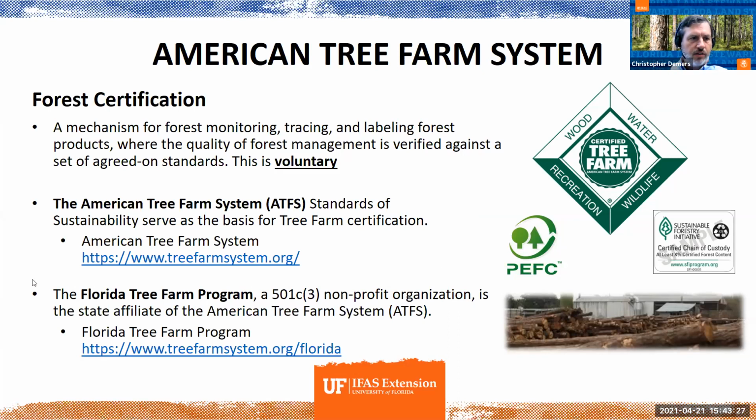If you're interested in getting involved with the American Tree Farm System and the Florida Tree Farm Program, get connected to those. Everybody that's certified in the tree farm system in Florida is automatically connected to our Florida Land Steward Extension Program. So you get the Land Steward newsletter, email updates if we've got your email address. It's a great way to get connected to programs and assistance that's available to you. So let us know if you have any questions.